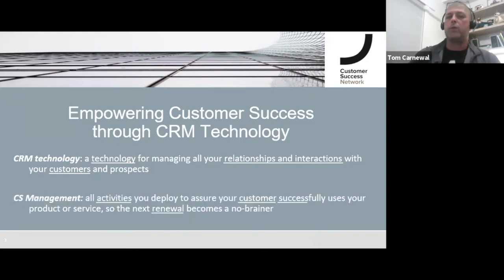Secondly, what are we talking about when we talk about CSM management? Customer success management is used for a lot of things, and it covers a lot of subjects. People often tell me, well, Tom, CSM is difficult to define. Well, honestly, I don't think it's difficult to define. It's just that people tend to use or abuse it for certain things. Customer success management is basically all of the activities you deploy to assure your customer successfully uses your product or service so that the next renewal becomes a no-brainer.